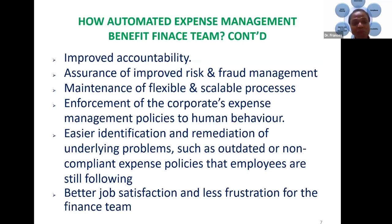Then again, accountability: who does what, what can you do and what can you not do, at what time and from where do you do that, and what exactly did you do. At any point in time, you'll be able to generate a report to show you all this.